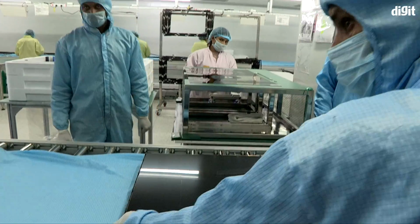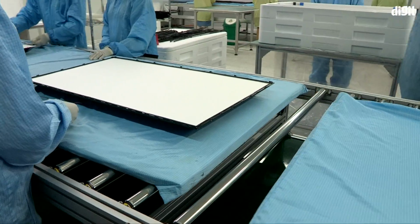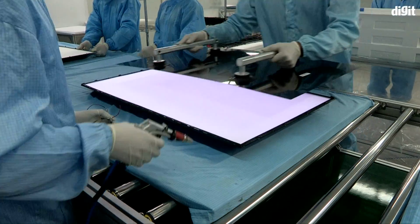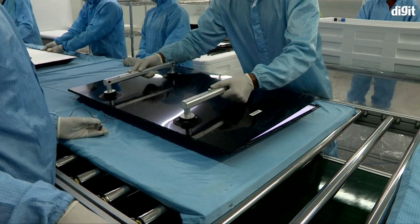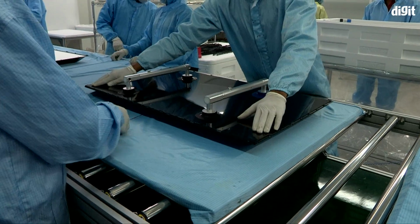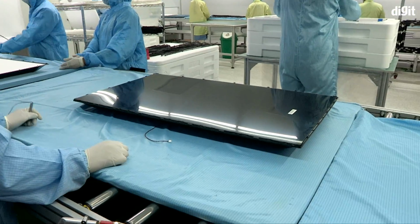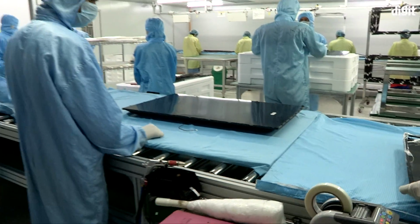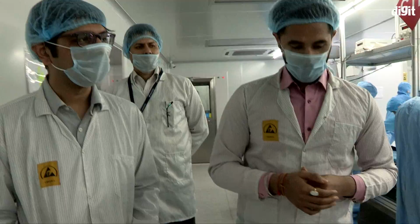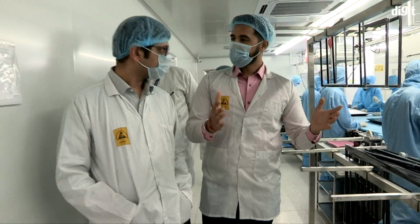Are those frames, the displays themselves, also made here by you guys? You mean the screen? Yeah, the screen. No, the screen belongs to Samsung. These screens are all A+ grade, because India doesn't have that capability right now, as it requires a very huge investment. The investment required is worth 60,000 crore to set up only one line, which cannot even cater to the kind of capacity we have. It is a very expensive project, which is why only 7 companies in the world are making these screens.